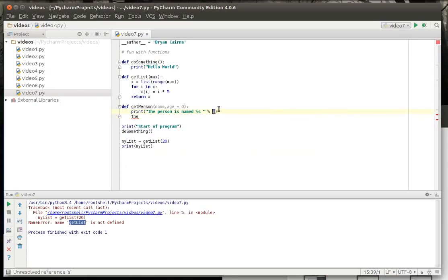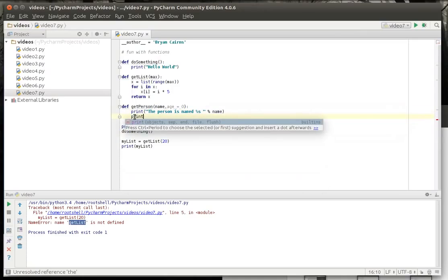That was not good. You can tell I'm tired. And we're just going to say print.